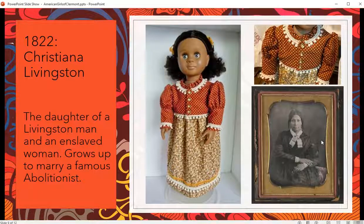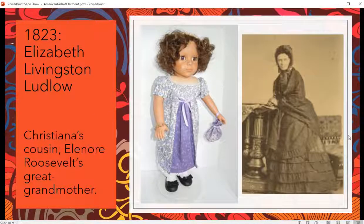Now, Christiana's story might have been lost to time were it not for her descendants who searched to find an answer to a family story. They had always heard that they were connected to a prominent New York family, and depending on the sources I find, they either knew it was the Livingstons or it was implied. But looking at this picture here in the corner of Christiana as an adult, there had always been a family story that she was related to Eleanor Roosevelt because they saw a bit of a family resemblance in this picture. And it's very interesting because Christiana's first or second cousin was the great-grandmother of Eleanor Roosevelt. They're almost exactly the same age. They grew up essentially down the street from each other, and they definitely would have known each other growing up.